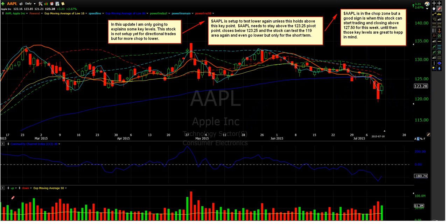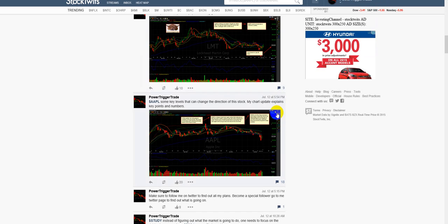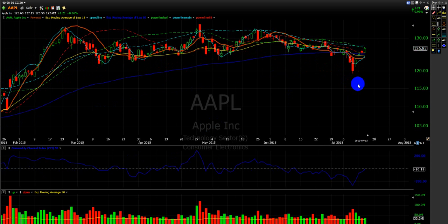So I've been pretty right about Apple. I said this is set up to go lower, but Apple needs to stay above 123.75. So I talked about the chop zone. And as we got into that 126 area, I looked at the numbers that we could get. We didn't need to wait for the 127.5. There was a signal created by the way this traded. This is how I look at things anyhow, and that's why I made this update here.